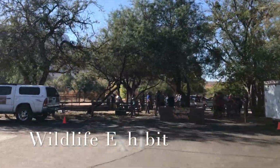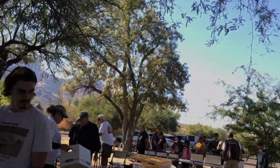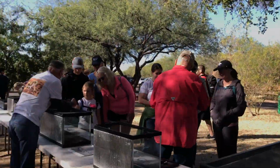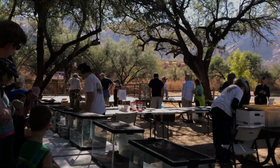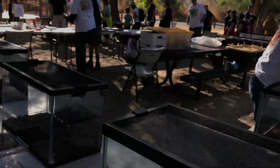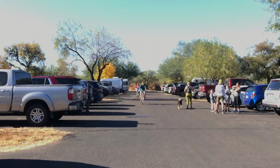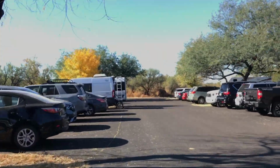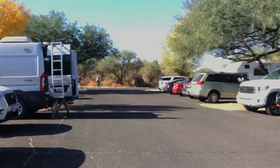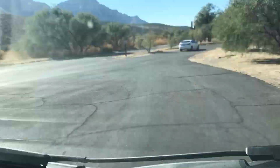And once we got back to the trailhead, they were setting up their wildlife exhibit. And it says that they have a crew of volunteers that delight visitors at the trailhead with a display of animals who inhabit the Sonora Desert. And here I am just making my way back to my camper van, and my husband has the back doors open. He is giving the dog a quick shower because he was covered in that red water.